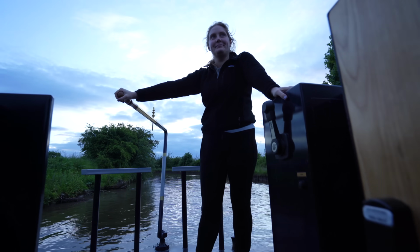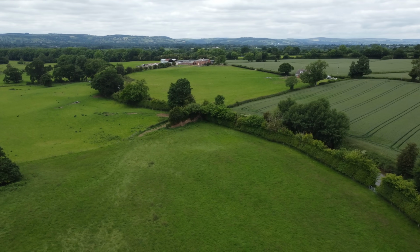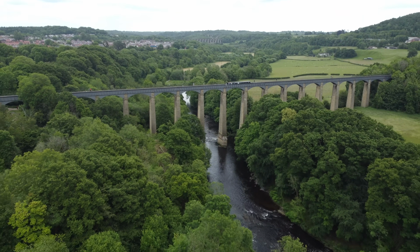How are things out here? We're beached. All right. The UK has a network of over 2,000 miles of canals, and we've come to Wales to drive a boat across the highest and longest canal aqueduct in the UK.